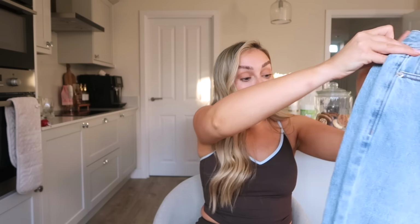And then last but certainly not least, did I need another pair of jeans? Probably not, but when they fit as well as the Whitefox ones do, I just feel like I'm always sucked in. I see a new style, I see a new in, I'm like, I need them. So I got these ones. They're called the Claire low rise wide leg jeans, light blue. Oh, I just love a light blue pair of jeans.